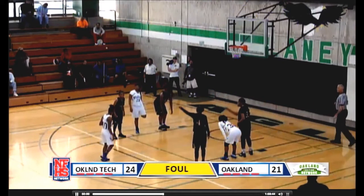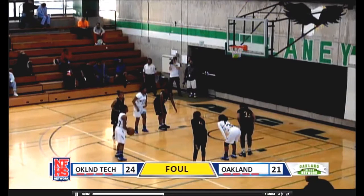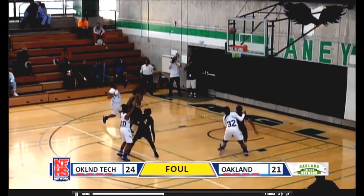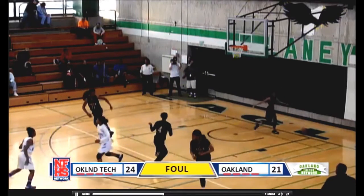Do you know who made the last shot for Oakland? I do not know. I'm sorry. Yeah. There's some fans that were coming on into the stadium. Partially blocked my view for a little bit.